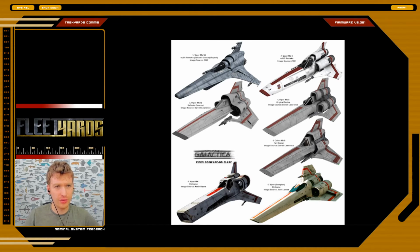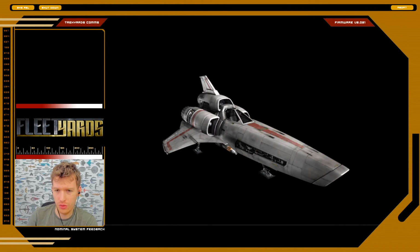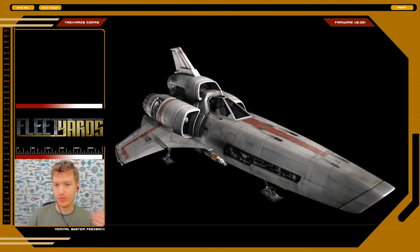Because they use a higher polygon version for the cutscenes, they used it as the baseline, and they asked to use it, and they did, and it was great. Here's the video game version that came before, and then it was tweaked and reused for Blood and Chrome as an earlier version. This is Pierre's iteration of the new Viper, and you can see it's incredibly similar, although the exhausts are different. But it's very close. Obviously, this one then evolved.